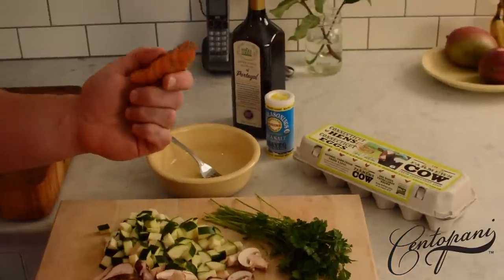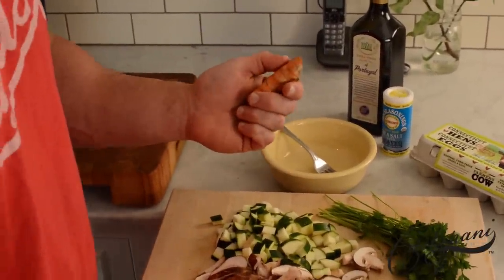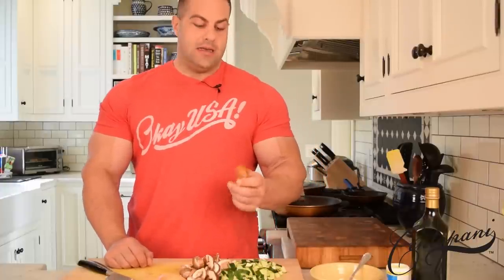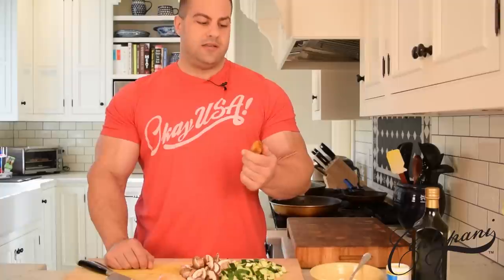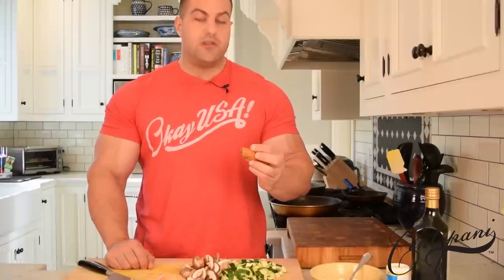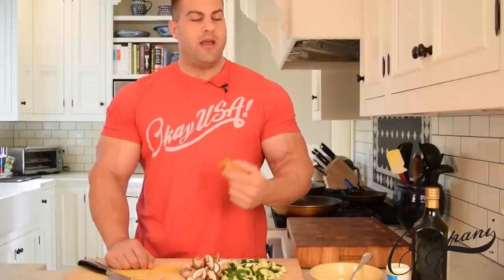Turmeric root. This stuff is awesome. You can buy powdered turmeric root. The fresh stuff is way, way, way more tasty. Now, as you guys may or may not know, turmeric root is prized and it's hailed for its ability to reduce inflammation, to improve digestion. It benefits the liver, it benefits the skin, the lungs. Really, there's almost nothing it doesn't do.